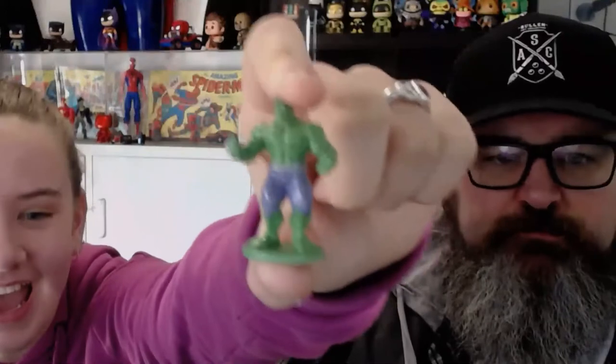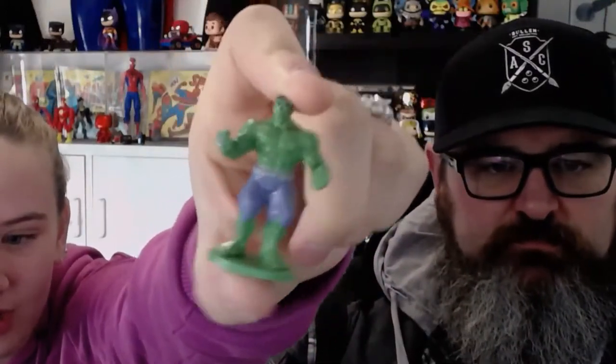So the next thing that we got, he's very, very small, and if you get a close look on his face, you'll think that he's slightly funny-looking. So he's like your dad. Yeah. So he is a little Hulk. I'm sorry.